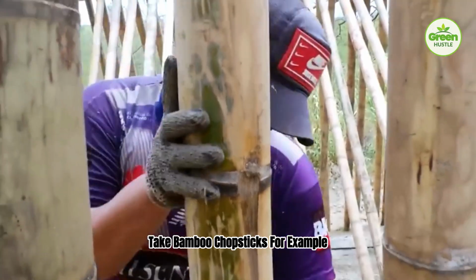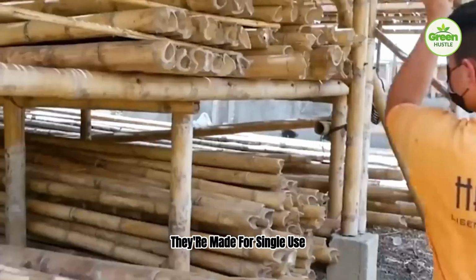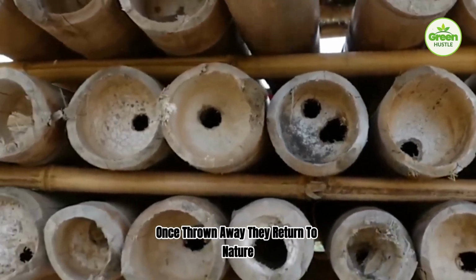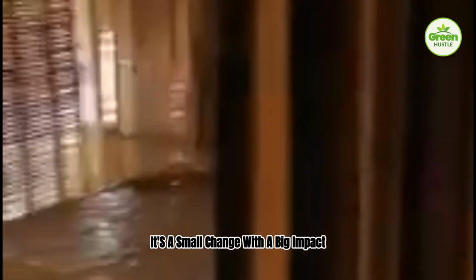Take bamboo chopsticks, for example. Unlike plastic ones, they don't release harmful chemicals. They're made for single use, but they don't stay in landfills for years. Once thrown away, they return to nature. That's why restaurants, food stalls, and even homes are switching. You still get the same ease and hygiene without adding more plastic to the planet. It's a small change with a big impact.